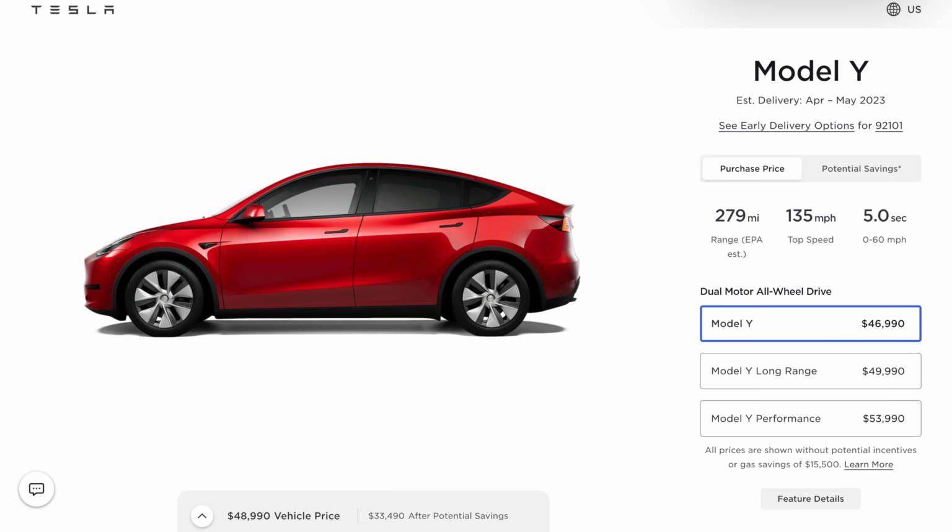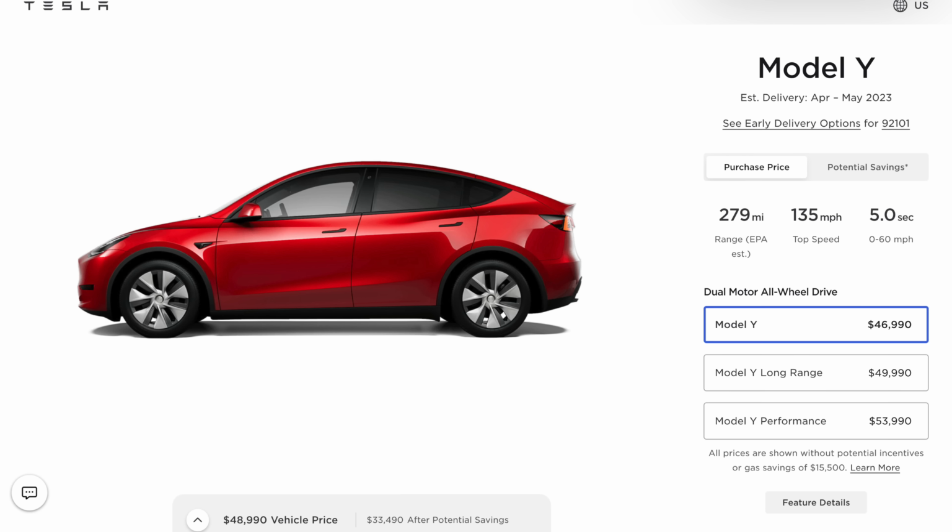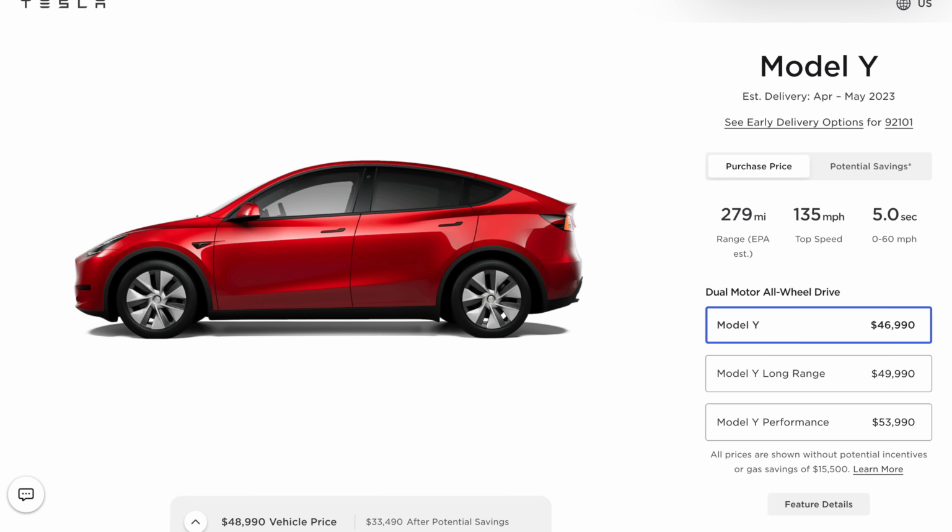And what makes this car special for Tesla is it's actually their first with 4680 battery cells made in-house. It's also $47,000 today and gets a range of 279 miles. So its battery pack is more dense than the standard range Model 3s. It's also utilizing their new structural battery pack.